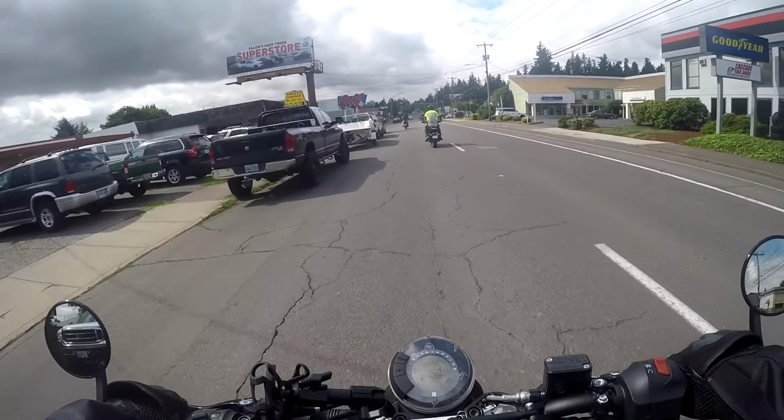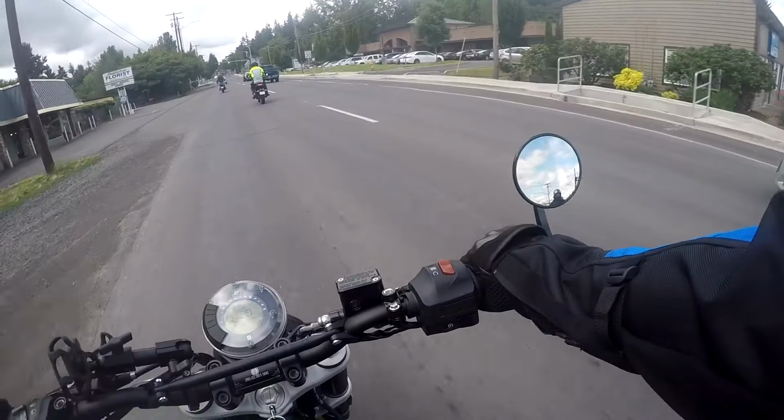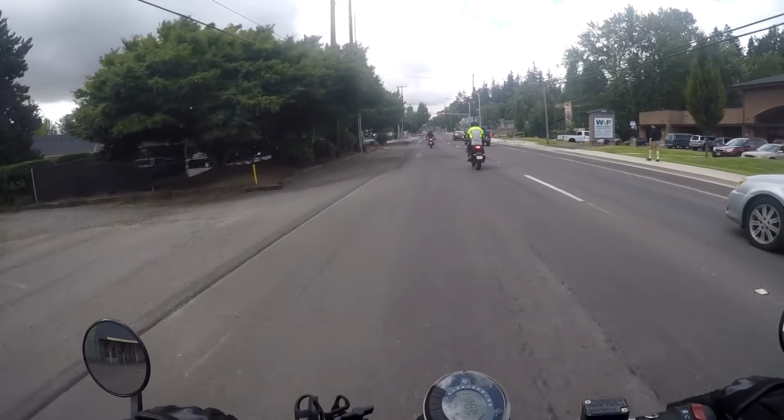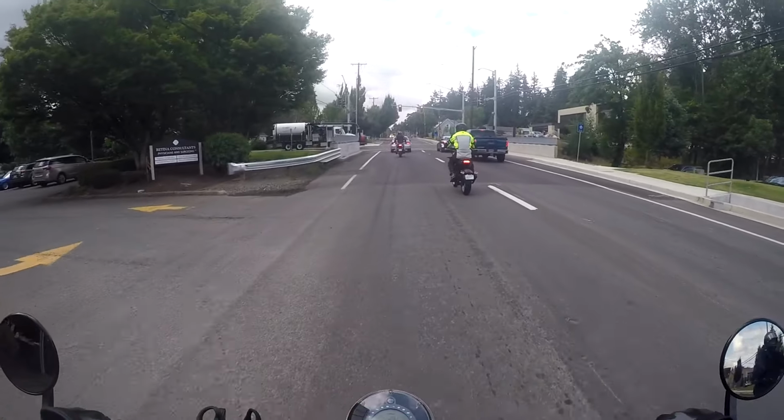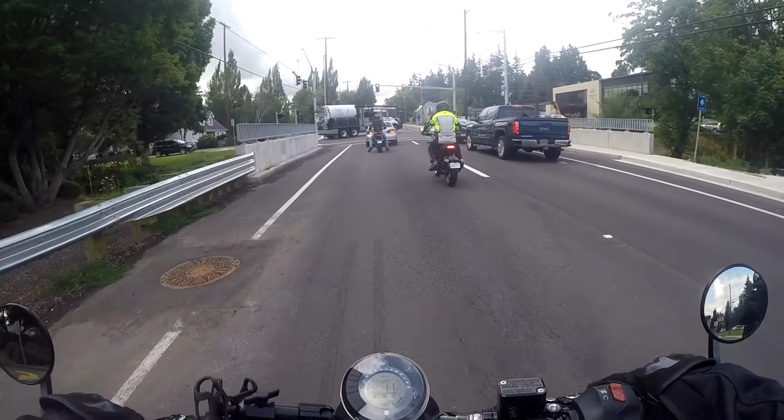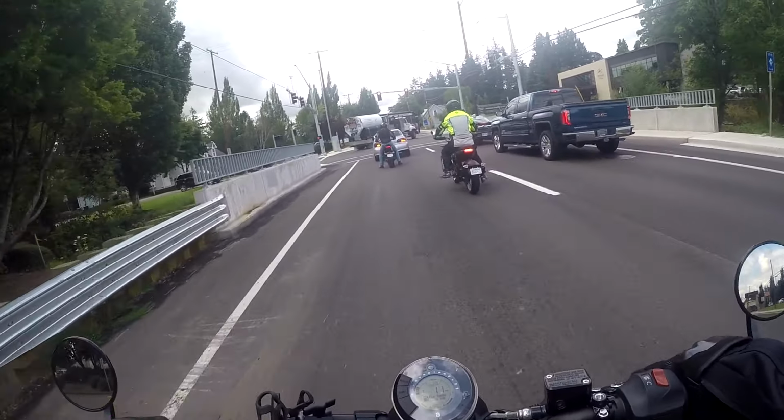Today I'm at Bill's Motorcycles Plus in Salem, Oregon. They're doing a Husqvarna demo day, and my first bike of the day is this here, Husqvarna Svartpilen 401. So far, I think it's pretty slick.